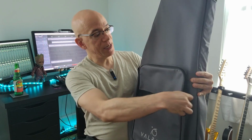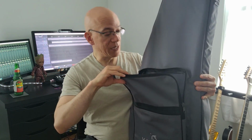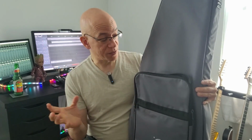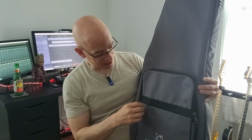This giant pocket here, of course, is empty. There's nothing in there, but I can definitely fit a small laptop in there. So if I'm at a coffee shop or something and I want to record with my laptop, I can just stick it in there. So that's really neat. I like that it's a nice big pocket.